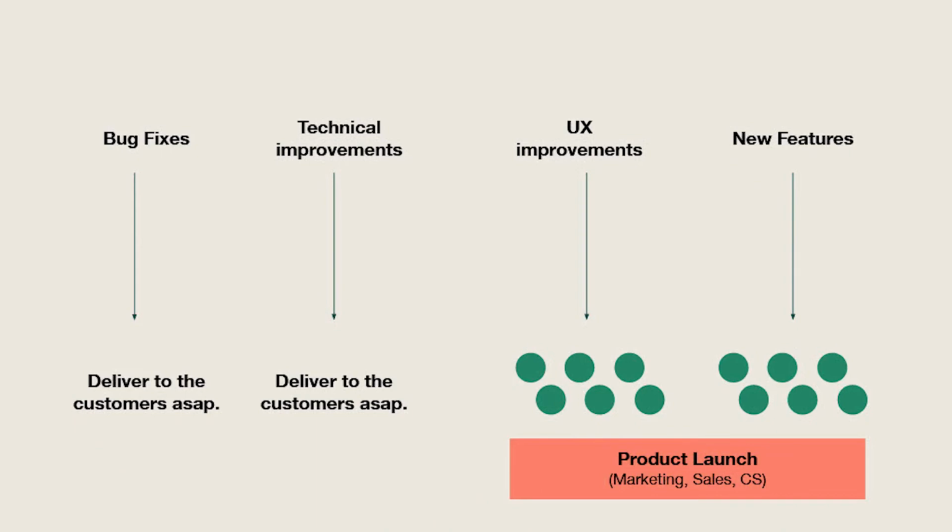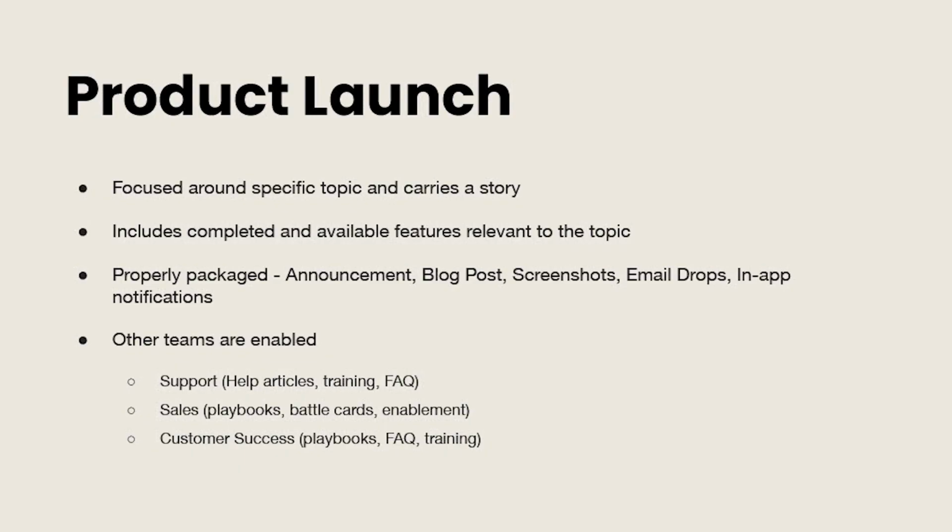So therefore, you need a layer of policing what you do. And the way we handle this at PandaDoc is with product marketing and packaged product launches. So what is a product launch? Think about this as a story and a topic you are working on. It can be an improvement, it can be speed improvements, it can be a feature, it can be something you decided to improve in the customer pain points, some other things, right?